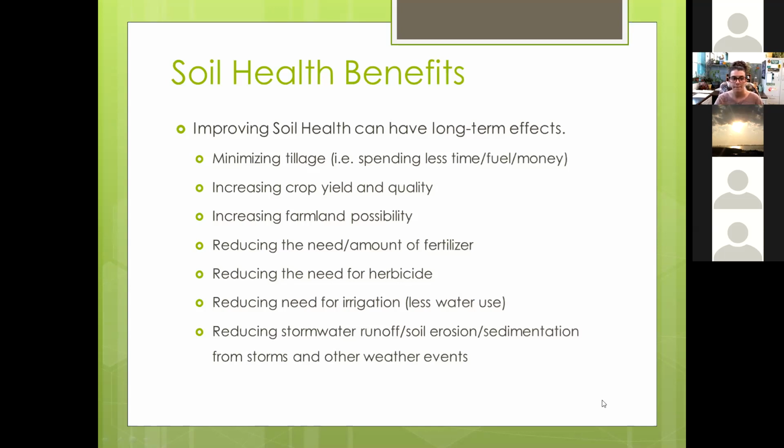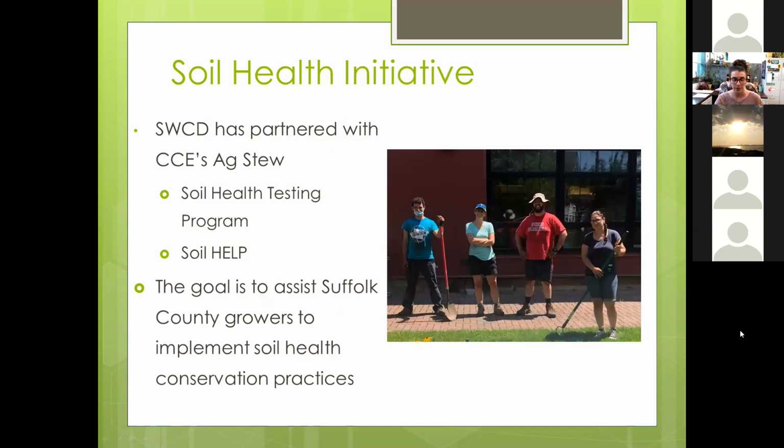So the district has partnered with CCE Ag Stewardship Program to create and facilitate both the soil health testing program and the soil health program as part of a soil health initiative to assist Suffolk County growers to implement soil health conservation practices that focus on improving soil health long-term by encouraging soil health BMPs for grower operations.